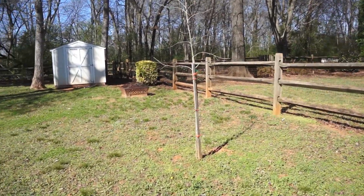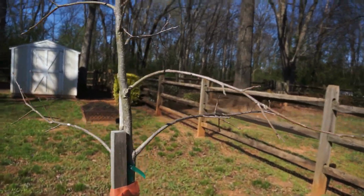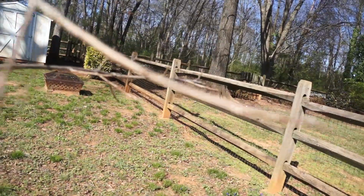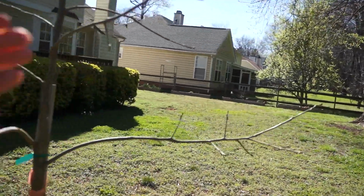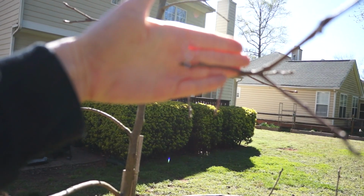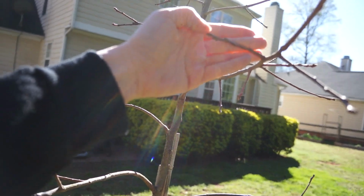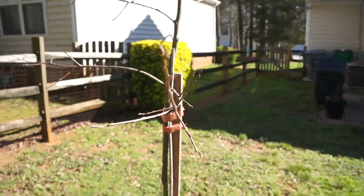Then stepping out into the yard, we have our persimmon tree here. She's so cute. I'm not really seeing any growth on her yet. This is the first time I'm really looking. Okay, we have like the start of a baby bud right there where my thumb is, but not a whole lot of growth on her.